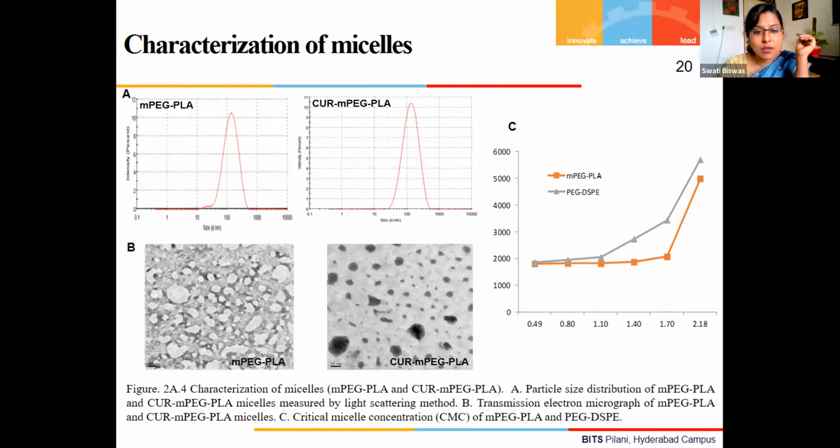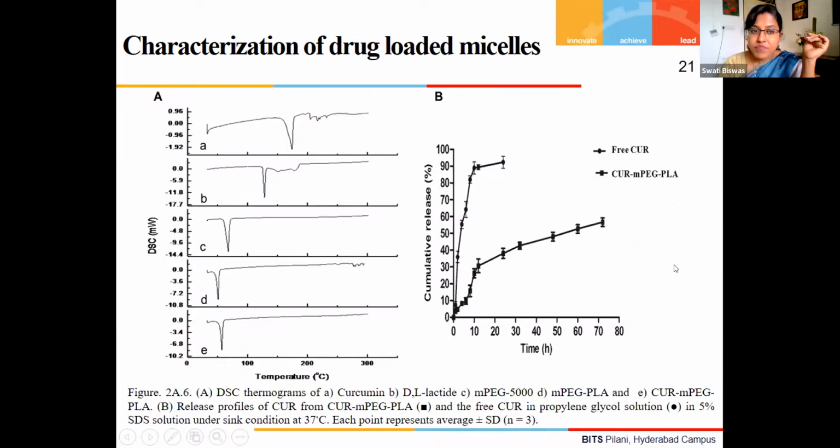Now we also have to see how the structure looks like. So we do the same analysis, or TEM analysis. Then every time we prepare these novel amphiphilic polymers, we have to go through the critical micelle concentration determination, and this is the study done by the pyrene method. So we see the rapid sharp increase that indicates that the pyrene is getting incorporated. The other studies that are usually done are the DSC, and we also perform the release study.